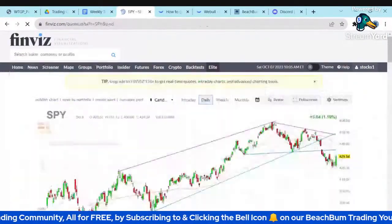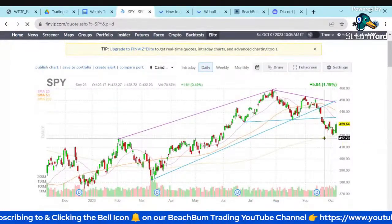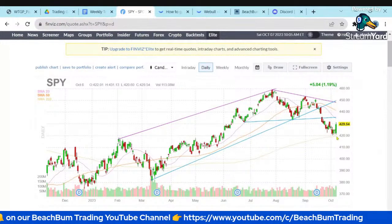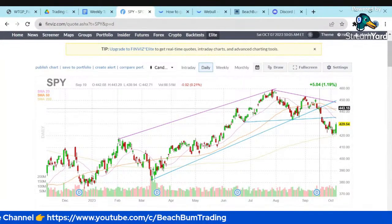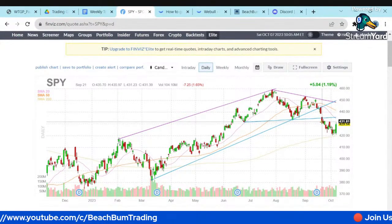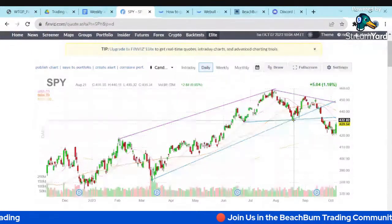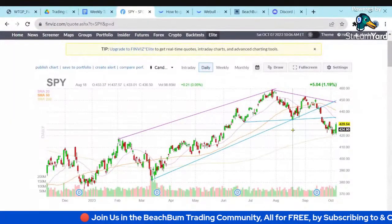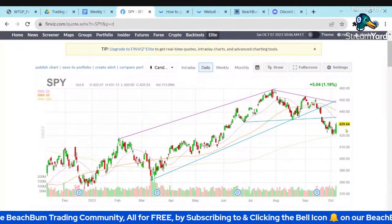So if we look at the SPY, S&P 500, again, we see pretty good support around that 420, bounced off. It's still below that lower trend line from the previous trend. We see that gap down. So again, we've got pretty good resistance up there in the mid 430s, low 430s. So if we do get a rally, I would expect a correction back off that trend line.